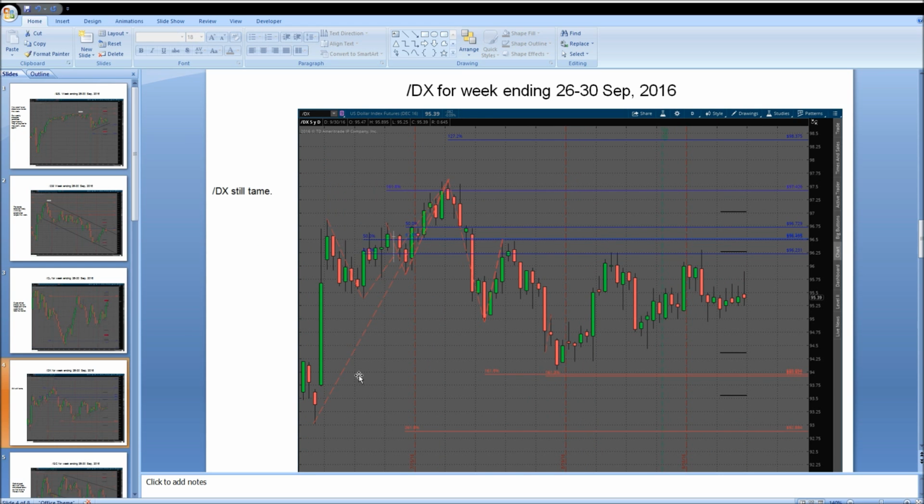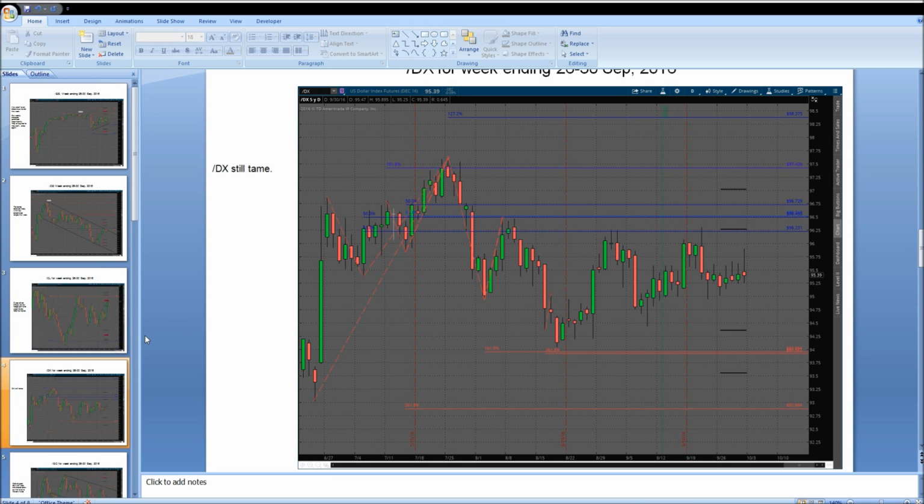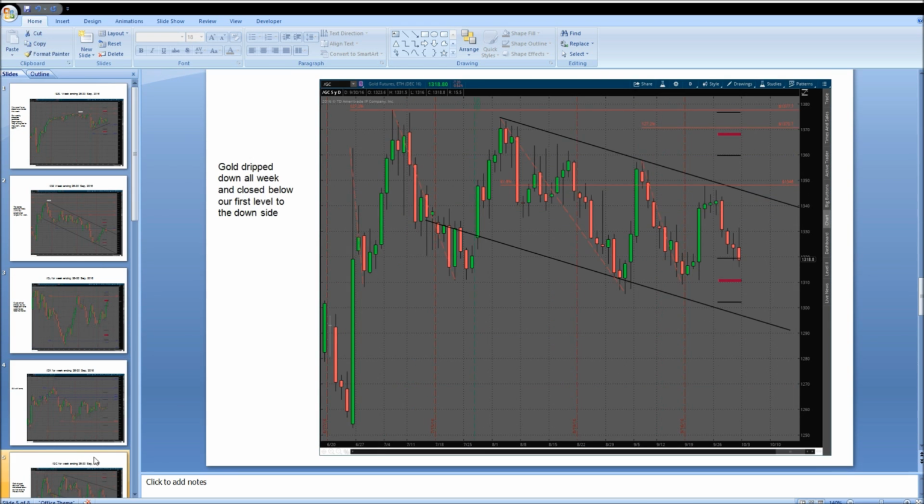Okay, dollar has been very, very tame. This thing is just lying dormant, it looks like. But one of the cycles that always works out is that a quiet time is always the beginning of a very violent time. So we're looking for that very violent time.